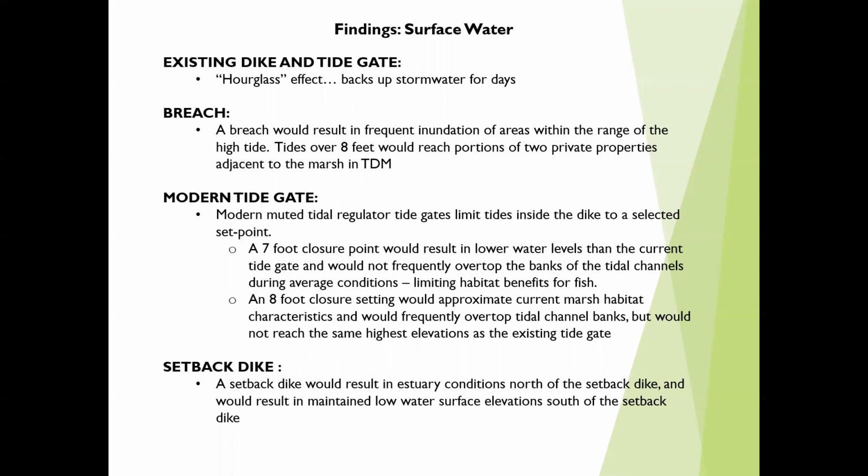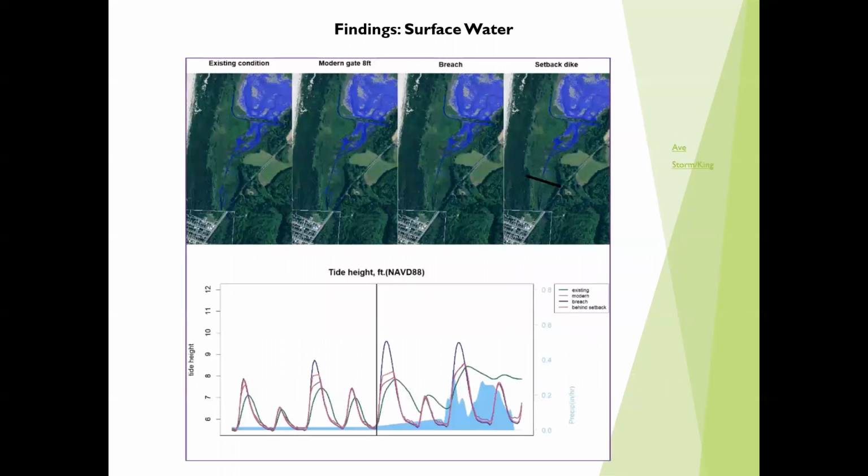So a picture's worth 1,000 words, right? And so here's a video. That must be worth several thousand. Let me set the stage here on the screen. In the upper left, all 4 of these frames are the same thing, but they depict different levels of water under the different scenarios. This is all surface water. The upper left is the existing condition.